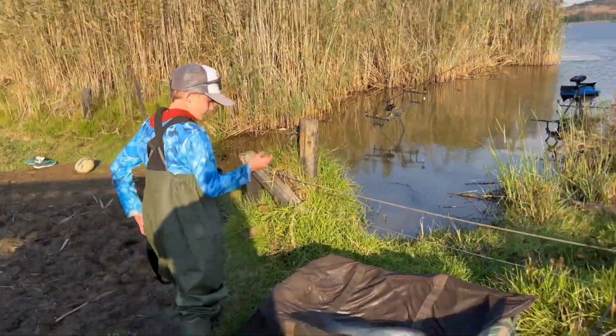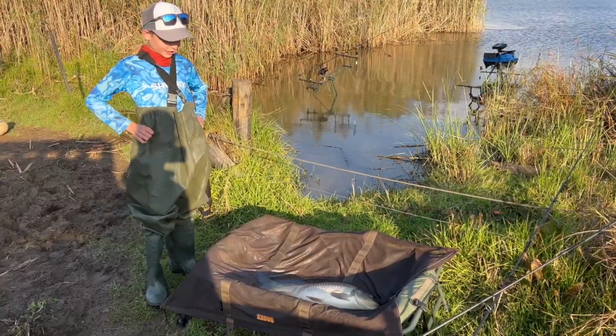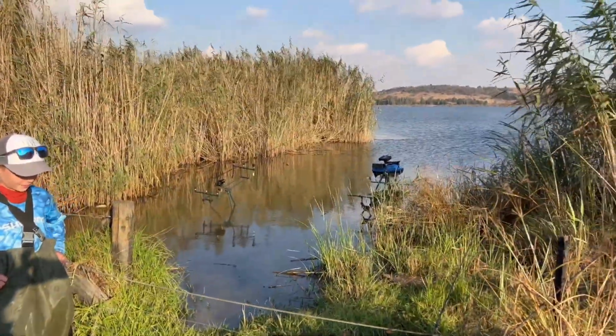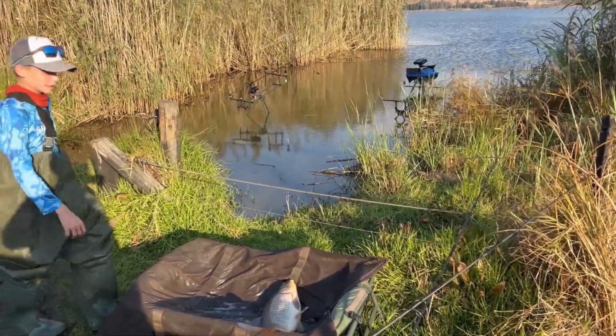Okay, so we're gonna just take a picture. We're not gonna weigh. That's about 4 or 5 kgs. It's definitely 5. And then there's another. We're gonna take another line out.